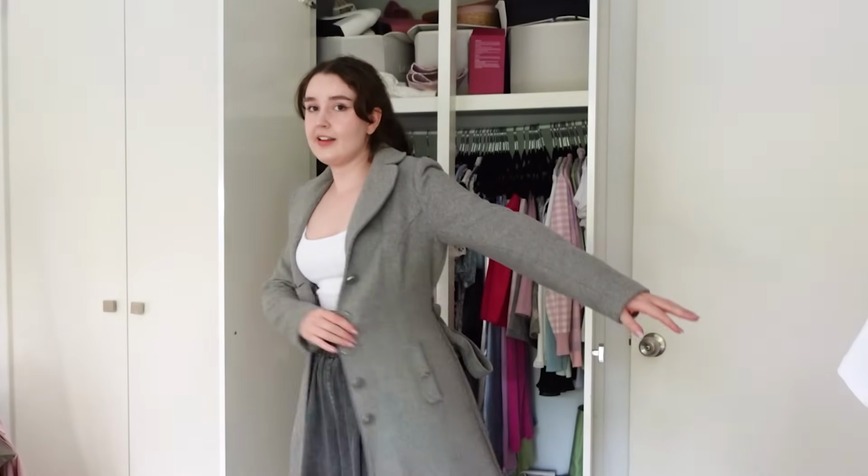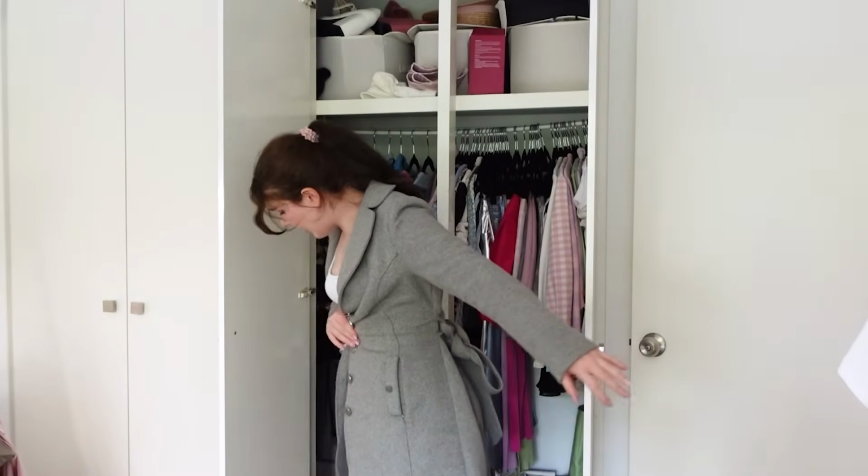I do have one other small closet that I use for big jackets and suitcases and stuff. So I have a couple of coats and I'll go grab them. Oh my gosh, I haven't worn this coat in ages. I don't know if you can fully see it, but it's just a gray, trenchy sort of coat. I don't know, it's kind of just, it's a coat.